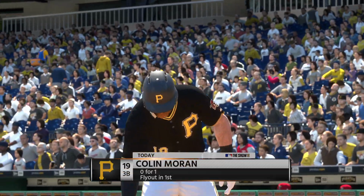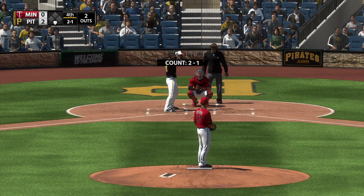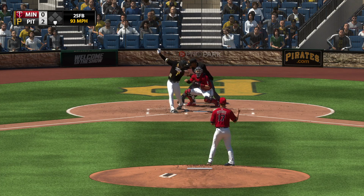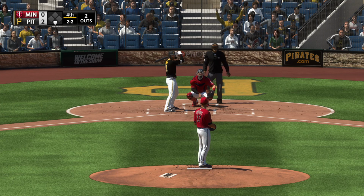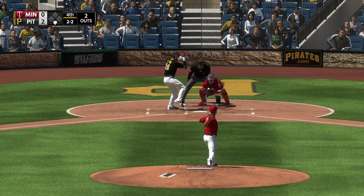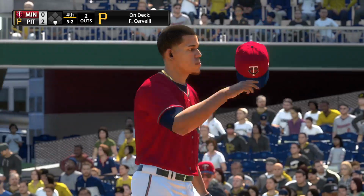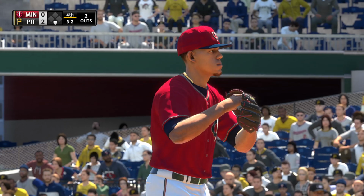So stepping in, Colin Moran. Now the 2-1. Ties him up inside with a good fastball. Ball 3. 3-2 now. I think if he executes that pitch on the corner instead of off of it, he probably gets some pretty weak contact, if anything.